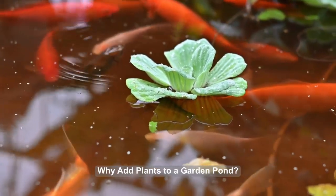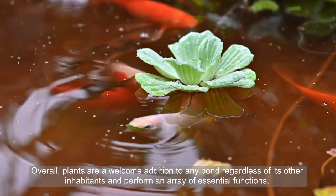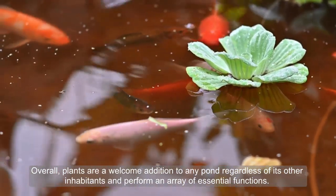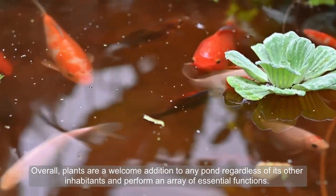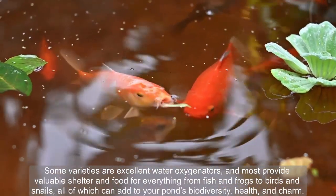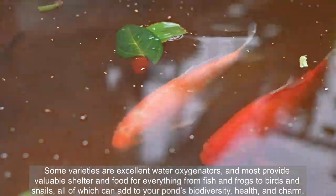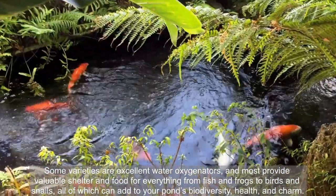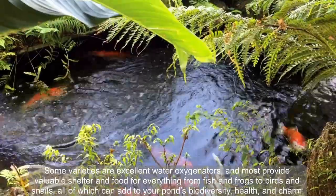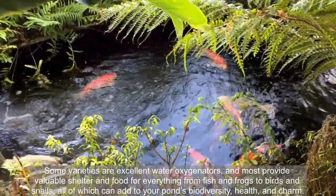Why add plants to a garden pond? Overall, plants are a welcome addition to any pond regardless of its other inhabitants and perform an array of essential functions. Some varieties are excellent water oxygenators, and most provide valuable shelter and food for everything from fish and frogs to birds and snails, all of which can add to your pond's biodiversity, health, and charm.